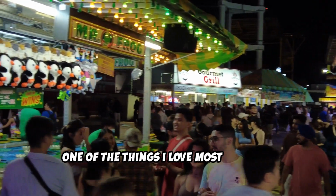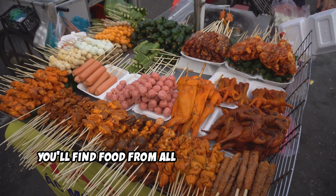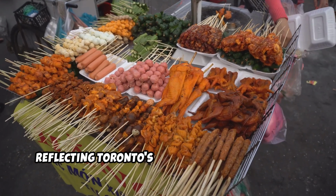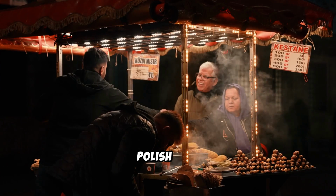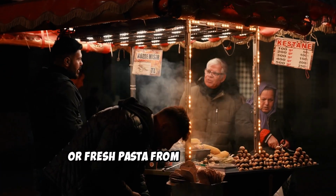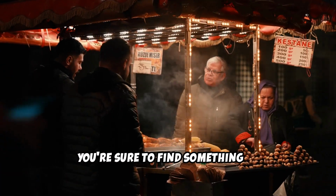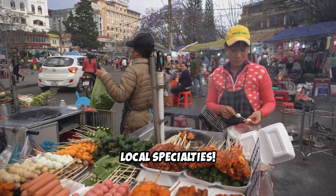One of the things I love most about St. Lawrence Market is its diversity. You'll find food from all corners of the globe, reflecting Toronto's multicultural population. Whether you're craving pierogies from a Polish deli, jerk chicken from a Caribbean stall, or fresh pasta from an Italian shop, you're sure to find something to tantalize your taste buds. And don't even get me started on the local specialties.